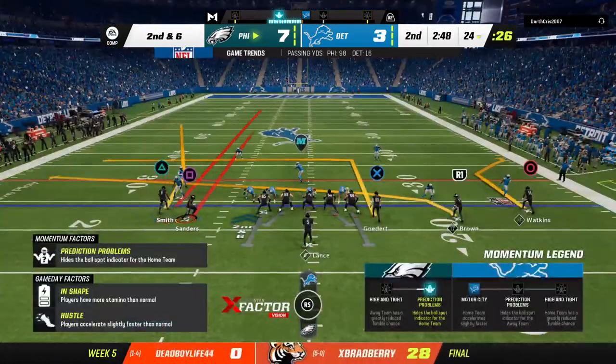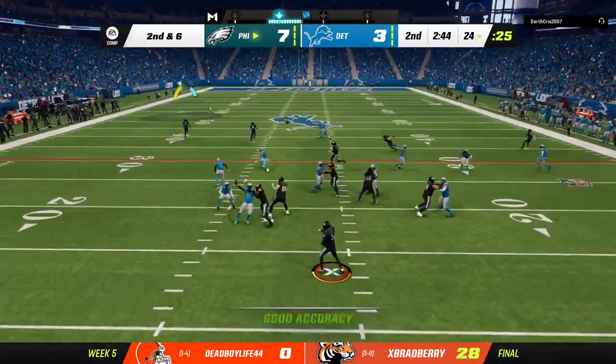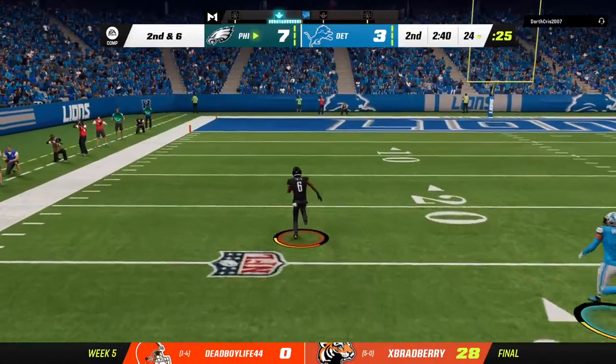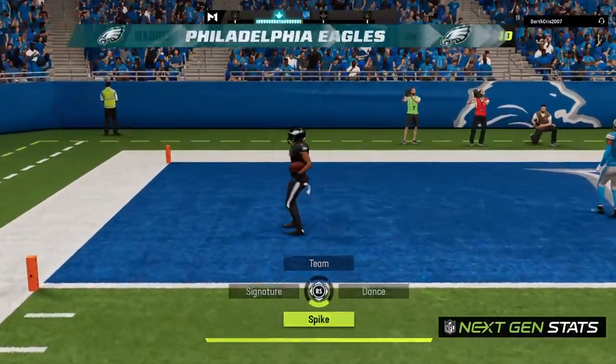Yeah, you know, I'd rather get in the end zone first and foremost. But if all else fails, less of a field goal attempt for him. Oh, wide open, complete. Touchdown.